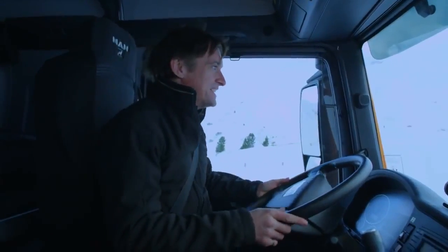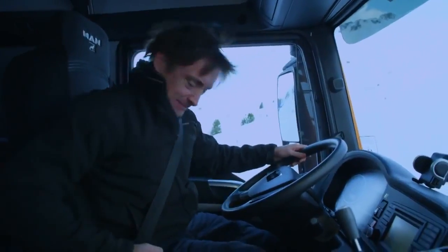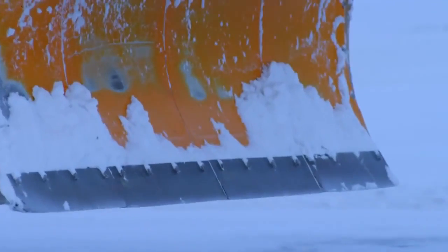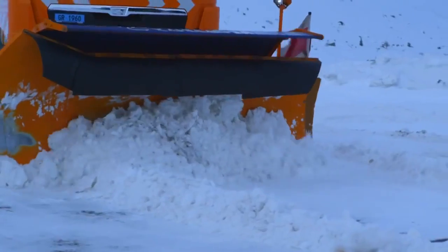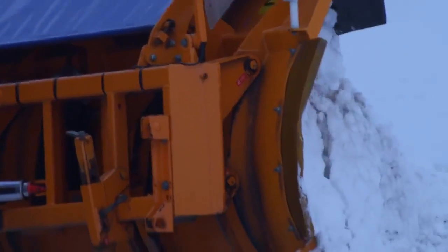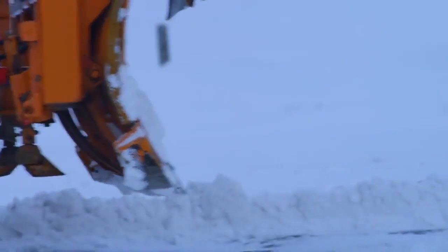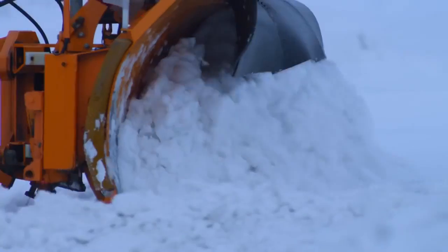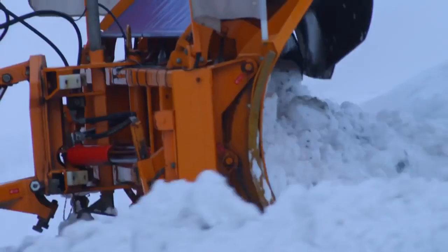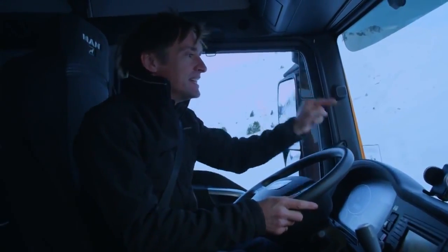Yeah, we're ploughing. First off, I need to compress the snow as hard as I can. Manly work taking place. One last load. Right, give it a real press this time. Come on. Yeah. I think that's about as solid as I can get that.